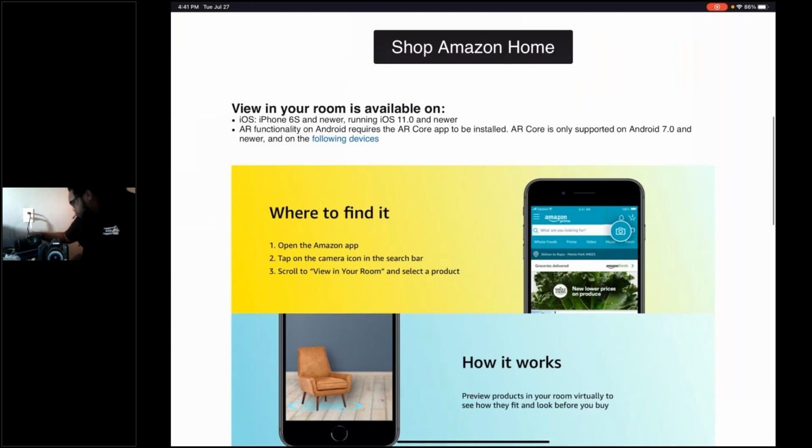Requirements: iOS, iPhone 6 or newer, running iOS 11.0 and newer. AR functionality on Android requires the ARCore app to be installed. ARCore is only supported on Android 7.0 and newer and on the following devices.